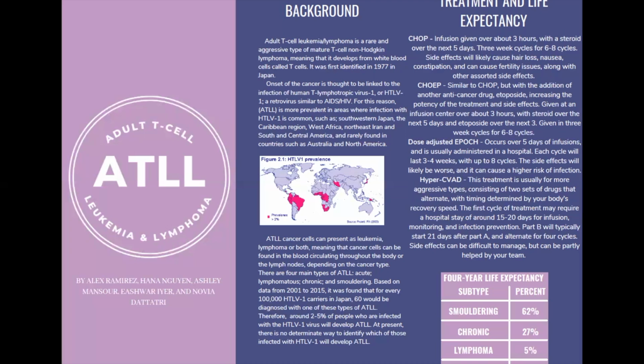commonly found. So this particular cancer can actually present as various different types. It can be a leukemia, a lymphoma, or both, meaning it can either be found in the circulating blood system, or it can be found in the lymph nodes, or both, as I mentioned earlier. And in addition to that, they can also be divided into four main subgroups. The cancer can be lymphomatous, chronic, smoldering, or acute.